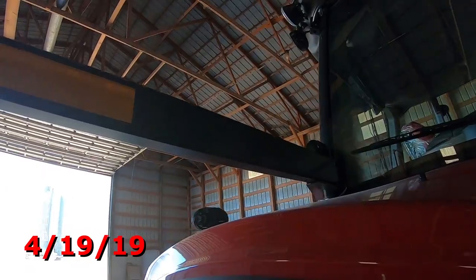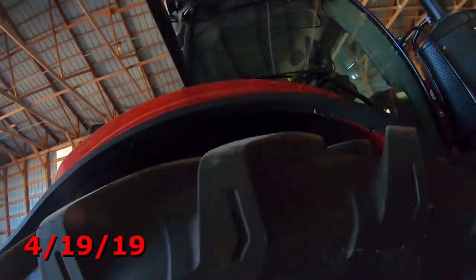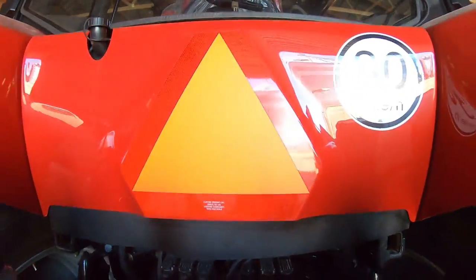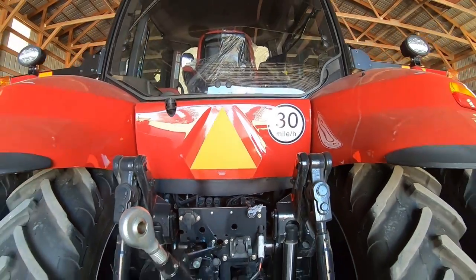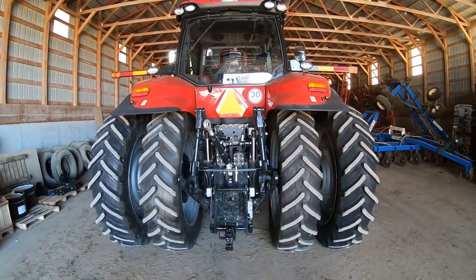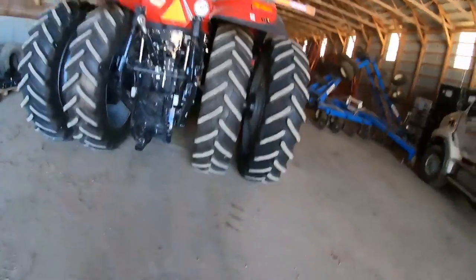And today, it is time to reveal the brand new tractor that we got on our farm. So, guys, I apologize already. The one clip where I had a 5-minute walk around on this brand new tractor, I cannot find it. So, we're going to make do with what we got. I told you guys I'd reveal this tractor today, and we're going to do that.